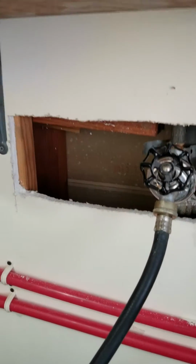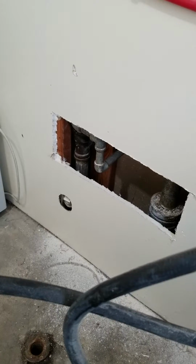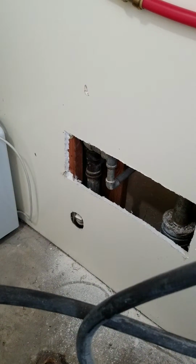And this is also where we're going to feed the lines up into this wall, which then connect into that strip I've cut in the bathroom, which allows access to the rest of the bathrooms upstairs. This here just is the location access point for feeding hot and cold into the basement bathroom sink.